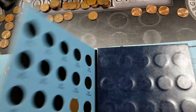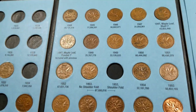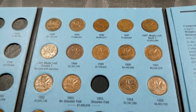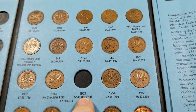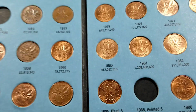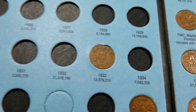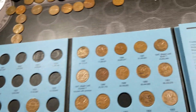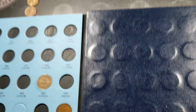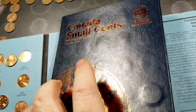There's a few holes that we still need to find, and it is getting tough to find them. We're only on box 6, but we are down to really just the difficult pennies to find. So that 1953 shoulder fold, that 1985 pointed 5, those ones are definitely tougher varieties. And of course, all the old King George V's, don't find them very often. So anyway, we will keep hunting, and we'll see how long it takes us to get, hopefully, a full book here. Or full 2 books.